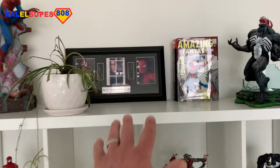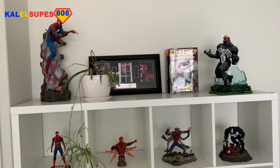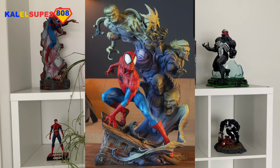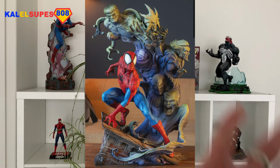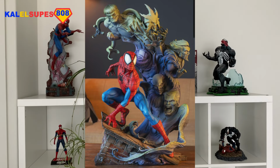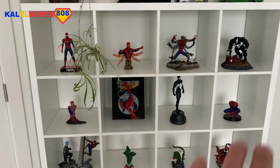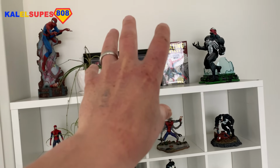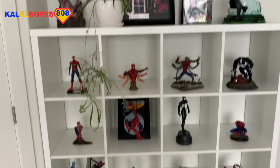And this center here, I'm saving that. I was going to get a life-size bust of Spider-Man, but I've changed my mind. I actually really want that new PF that's coming out from Sideshow, the new premium format, just because of all of the smoke in the background, and it's got Electro and Mysterio and Doc Ock and Scorpion. So in a roundabout way, it's going to allow me to have a version of all of the Sinister Six in one statue, all in the middle there. So that's going to be great.